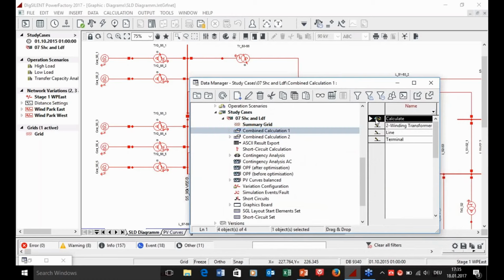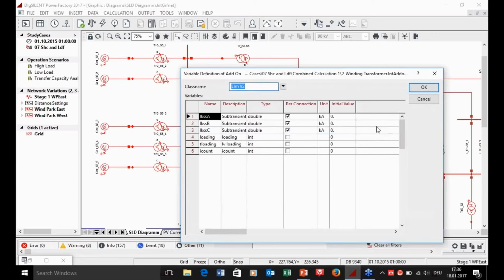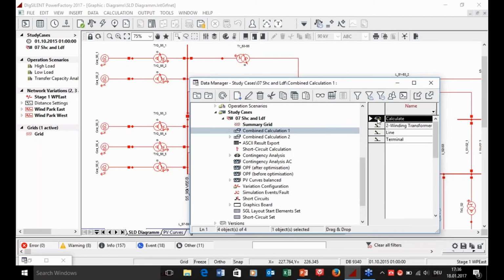The add-on command consists of a DPL or Python script and one or more variable definition objects. The user-defined variables can contain anything from calculation results to element parameters or text strings. The script uses a new create module command to create the add-on module. It may use a range of calculation commands, such as load flow and short circuit. It transfers results variables or other information to the user-defined variables, then uses another new command, finalize module, to complete the add-on module and make the results in the user-defined variables available to the user.